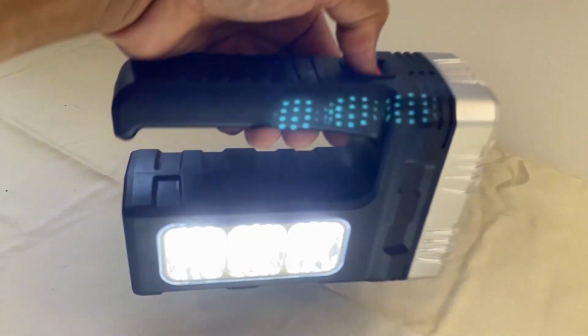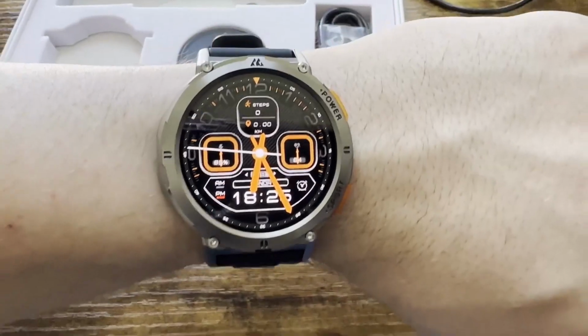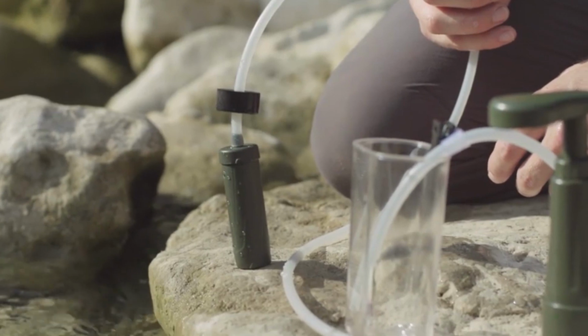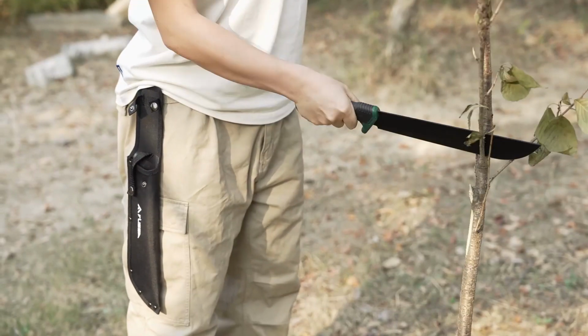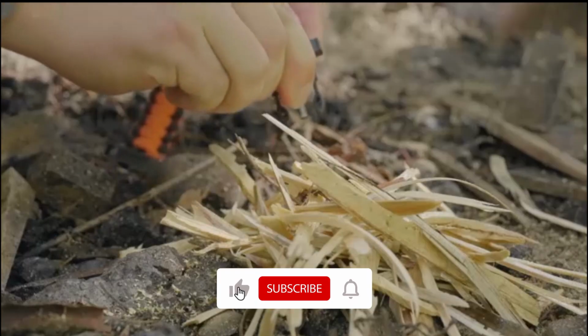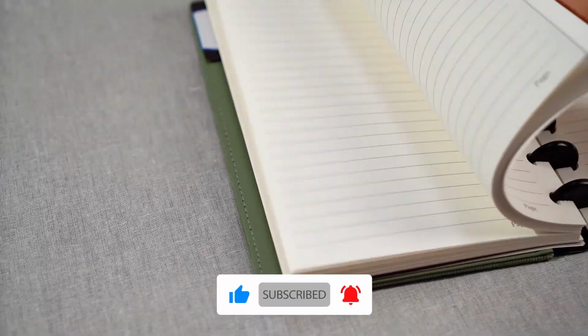Imagine this, you're deep in the Amazon jungle, miles away from civilization. Suddenly you realize you're completely alone. How do you survive? Well, don't worry. We've got 25 insanely cool gadgets that can help you find food, stay safe, and even call for rescue. Stick around, because number 1 might just save your life.